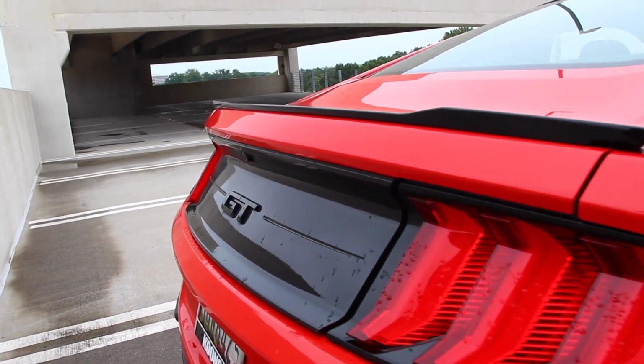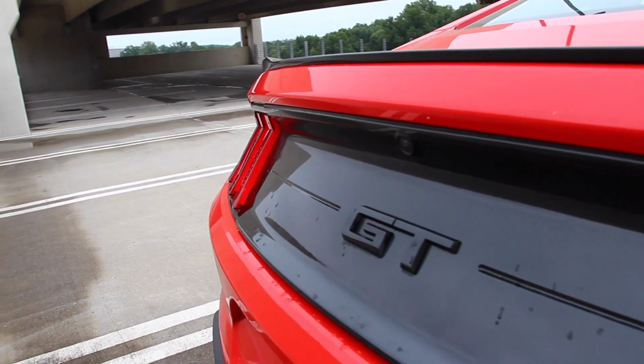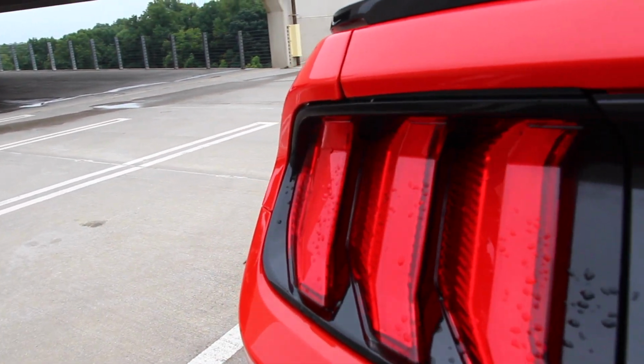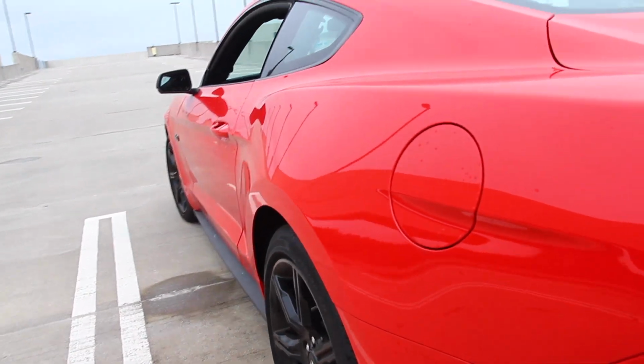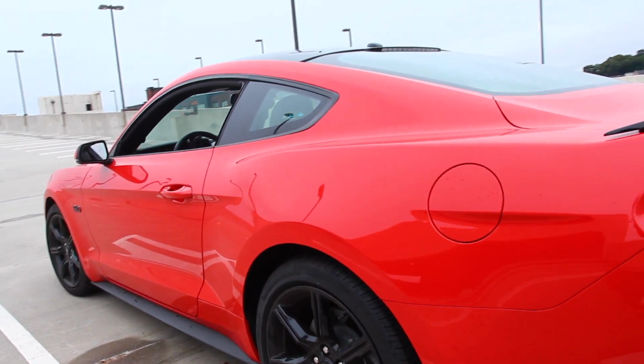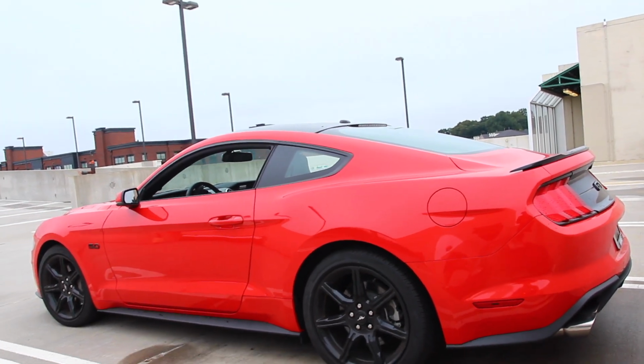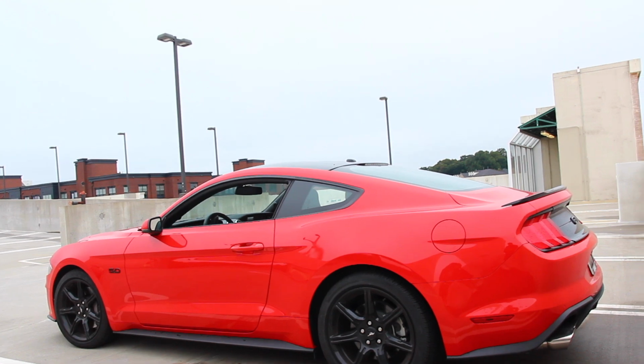Alright, so let me get the pricing out of the way. Mach 1 orders are actually open now, so for 2021, Mach 1 has an MSRP of $52,915, which includes a destination charge of $1,100.95. So basically for 2021, Mach 1 will cost around $53,000 just to round it up.